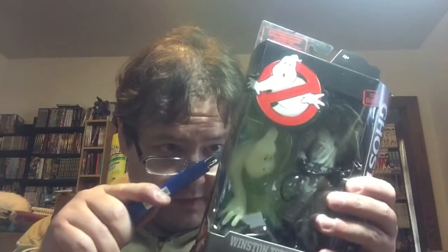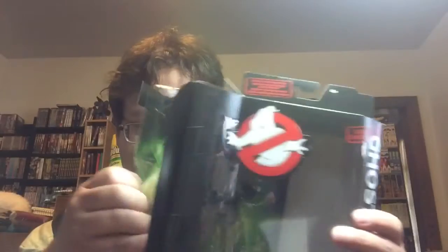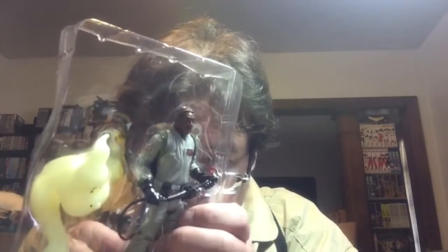And last but not least, although he was the last hired, he's last in that way, Winston Zeddemore. So no traps or PKE meters, so I don't know what they're going to do with the ghosts once they wrangle them. Instructions already made that joke. Empty box, yeah. And there he is. Basically just nice detail, not much variation. I mean, there wouldn't be that much variation.